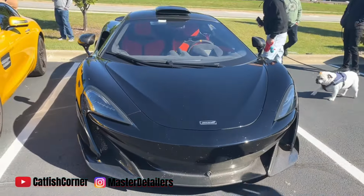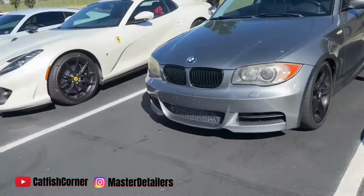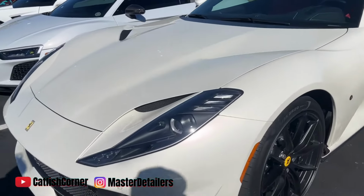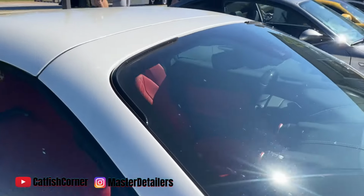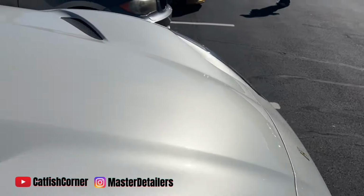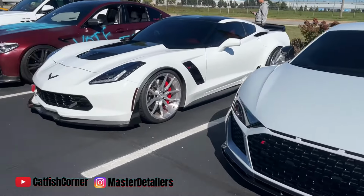That's crazy. AMG GT. Got another Ferrari right here. I don't know which one this is. Let me go peep. With the red guts. Diamond white. Y'all see it? Oh, 812 GTS. Don't see these too often. Woo. That's beautiful. Ooh, got a nice RA. It's a lot of cars out here. Z06.